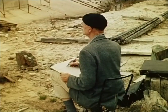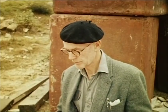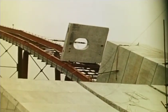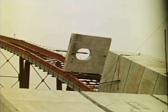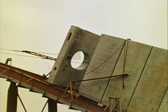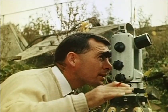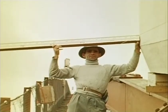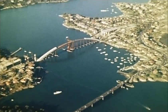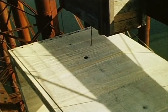As the first diaphragm moves slowly down the falsework, an artist captures progress on the world's longest concrete arch. Using modern survey instruments, units are located with extreme accuracy. And so the first great rib progresses. The final box is raised to complete the first of the 4 ribs.